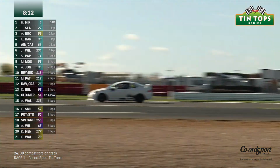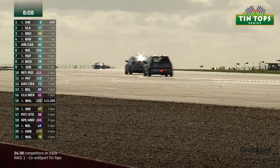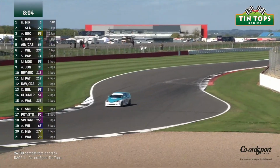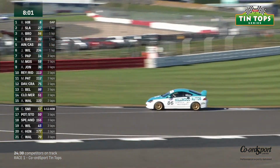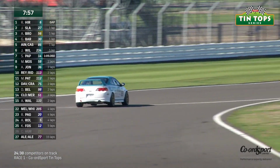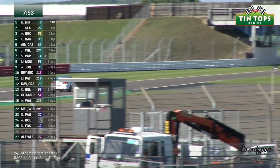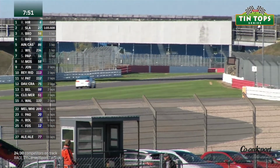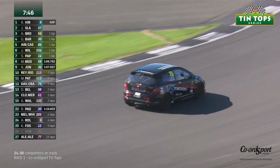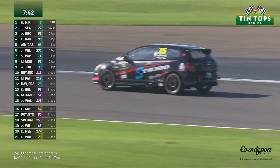8 minutes and a quarter still to go of this 30-minute, slightly shortened race. Russell Hurd leading the way still from James Slater with the Honda Civic in second place. Just looking for where James is. Here he comes now. So he's quite a long way behind. So it's a comfortable margin for Russell in the lead of the race. But 28 seconds, it's pretty much exactly the same as it was before. 1 minute 5.2 for the race leader, 1 minute 5.6 for the second place man.